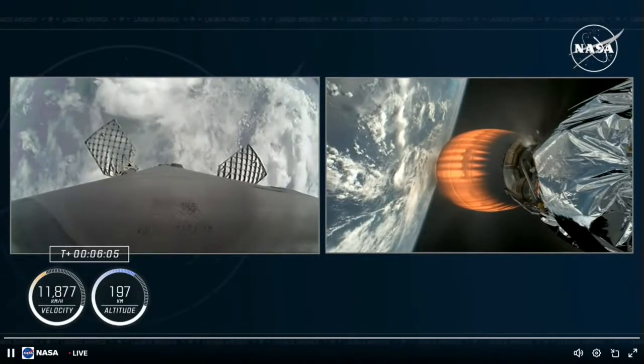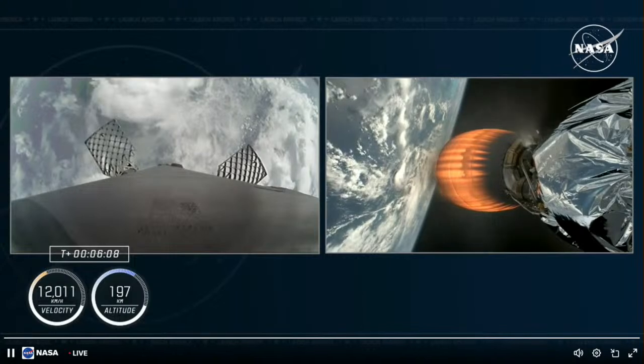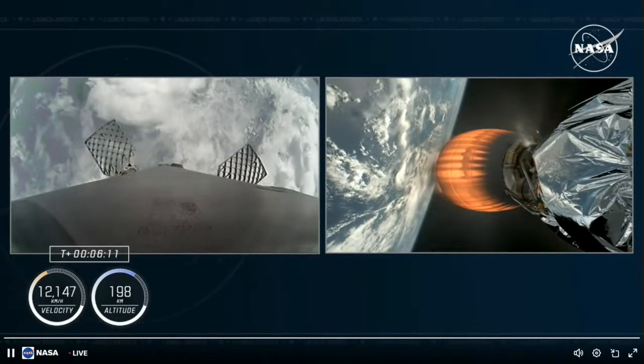This second stage is bringing Dragon to more than 17,000 miles per hour. That puts our crew in orbit. And the single Merlin vacuum engine can produce over 220,000 pounds of thrust in the vacuum of space.